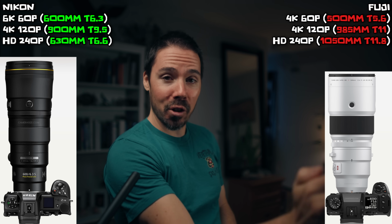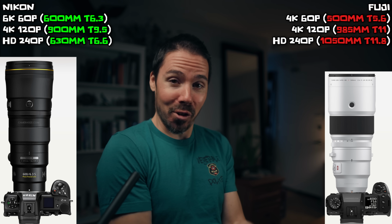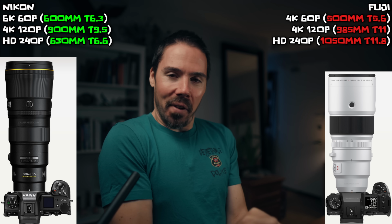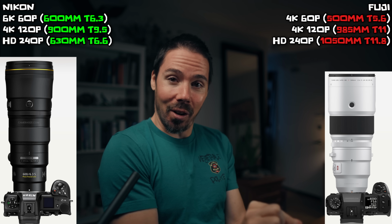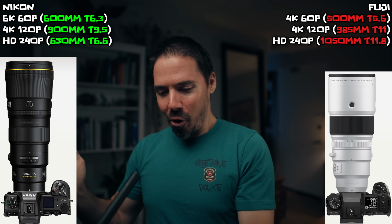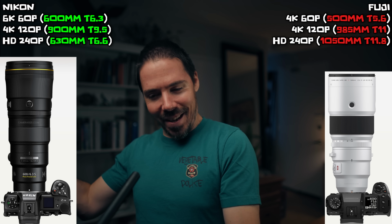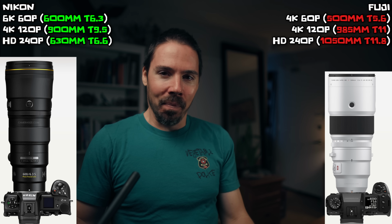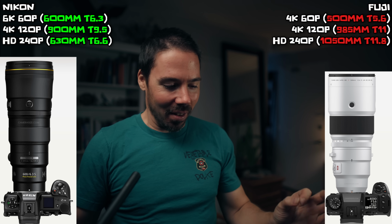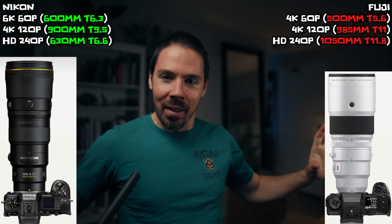When you're doing HD 240, which is the best spec for wildlife, it is so fun and magical. We're doing only a 5% crop here, so that's a 630mm f/6.6 on Nikon versus an unheard-of 1050mm f/11.8. That's going to be a very different look. Very different. That's almost twice the reach and half the light.